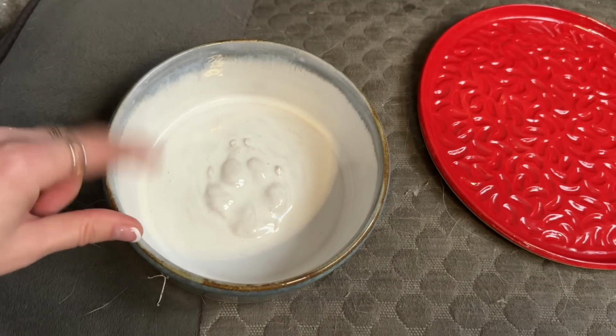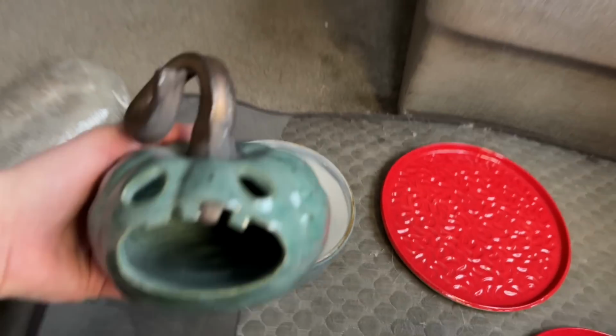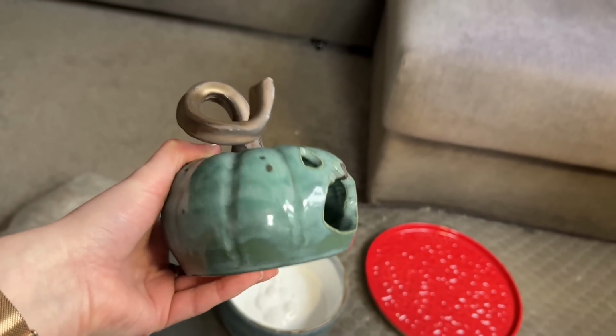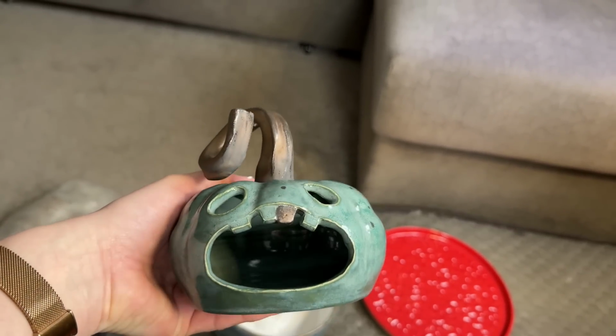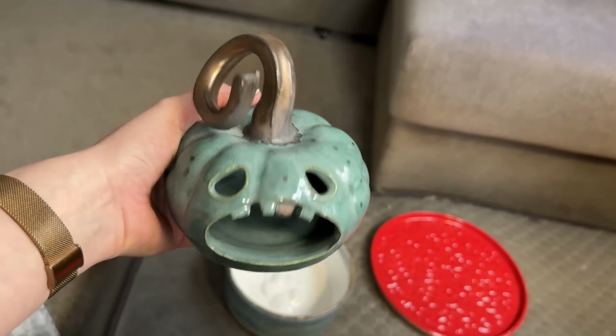But I love making these, so I will be making more, and they sold really well when I made them last time. This is for my niece, one of my nieces. She really loved the pumpkins I made for Halloween, but I'd sold out before she could get one. So she asked for that, and she said she liked the sad face, so that's what I did for this one.